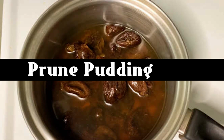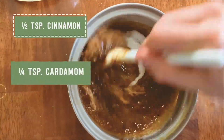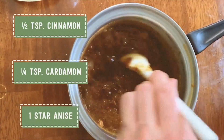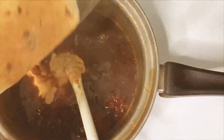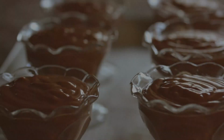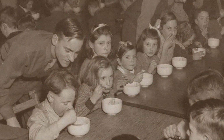Prune pudding. Prune pudding might not sound glamorous, but it was a popular and frugal dessert during the Depression. Made by cooking and mashing prunes with sugar and thickening agents, it was a sweet treat that even graced the White House table. Prunes were cheap, effective, and easy to store, making this dessert a practical choice for many households.